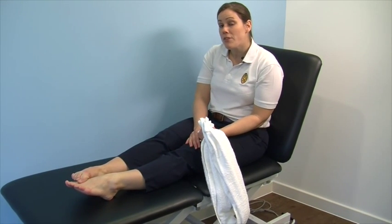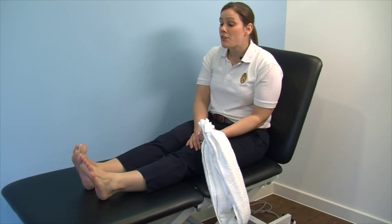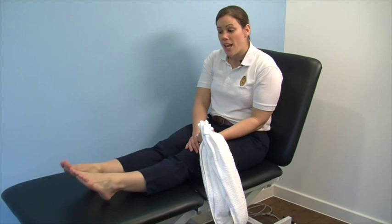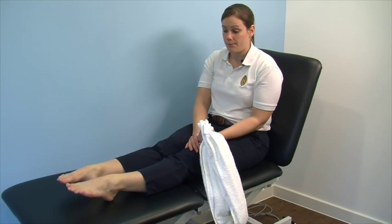I would advise to do both of these exercises approximately 3 to 4 times a day until you've returned to have full range of movement of your ankle compared to the other side.